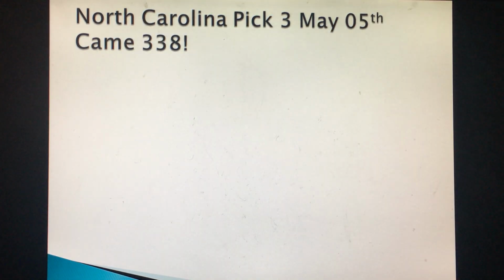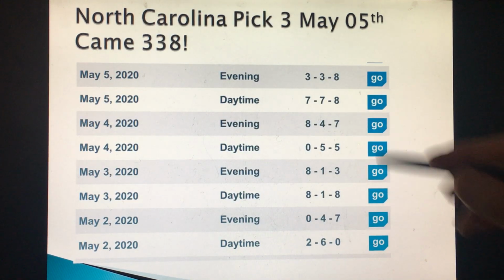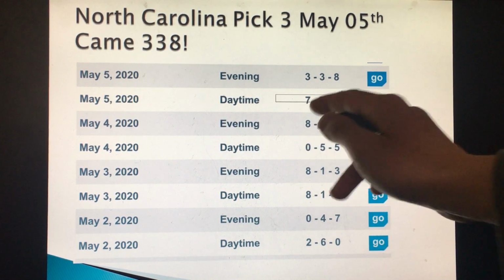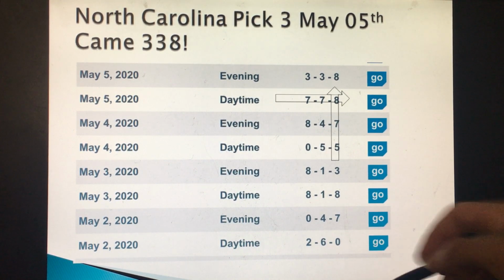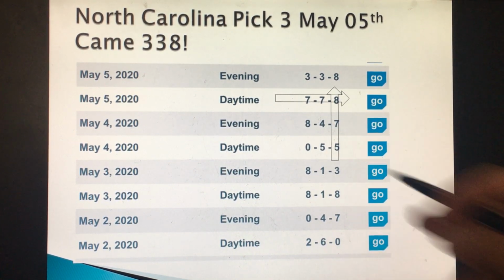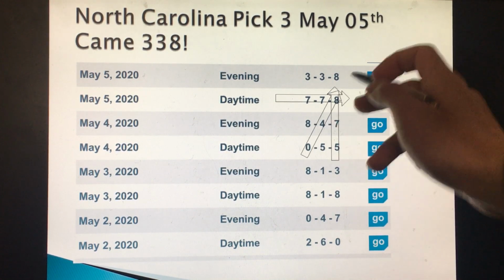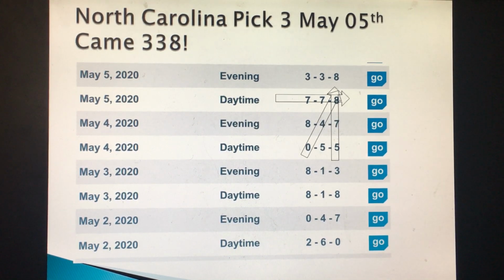Now North Carolina, May 5th, hit the 338. So the 778 didn't get a hit, so I'm gonna skip it. The 338 did get the hit. 778 changed to 33, you get 338. Changing front pair scenario 1 of angle 16. And then going up 578, you change the 57 to a 33, you get 338. 048 change the first 2 digits, 04 to a 33. You get 338.